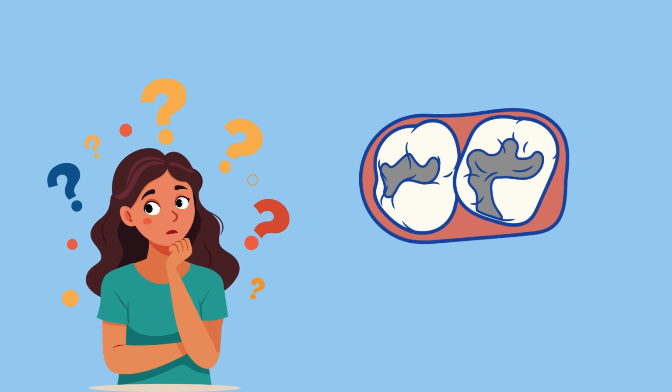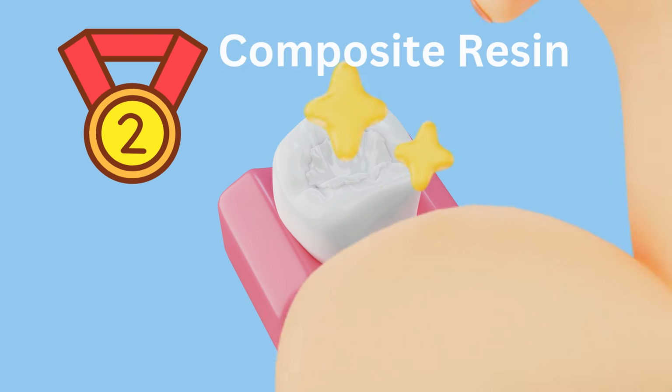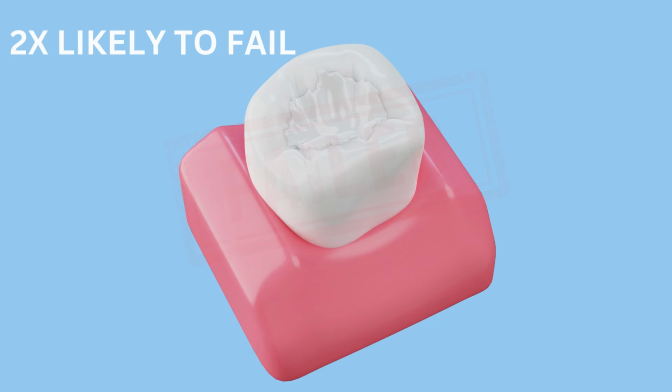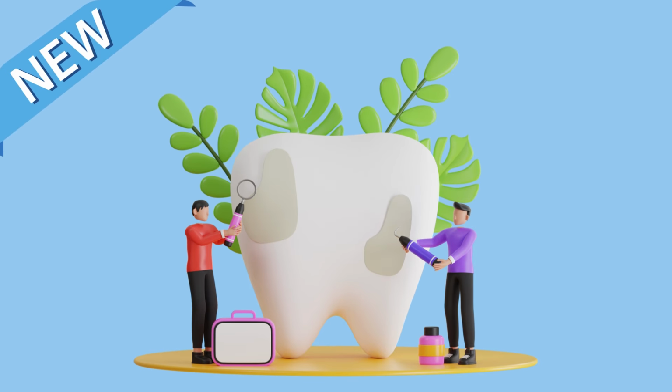If this information has you reconsidering what type of filling you want, there are other materials that can be used instead of amalgam for fillings. The runner-up being composite resin, which is a very strong polymer that blends naturally with the tooth's color. However, these fillings also have drawbacks. For example, these fillings are twice as likely to fail and are worse at preventing recurring cavities. As well, composite resin fillings leach bisphenol. With composite resin being the newer material, further studies are needed to assess the health effects of bisphenol in composite resin fillings.